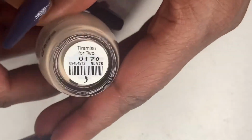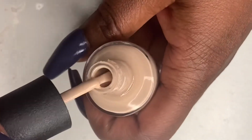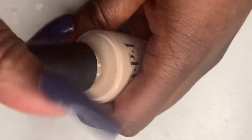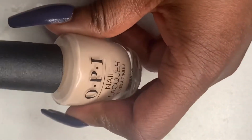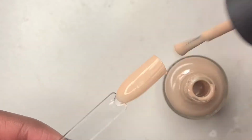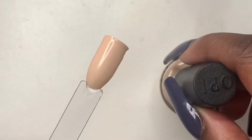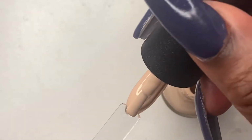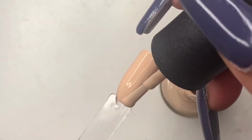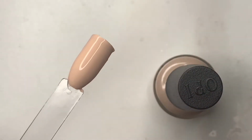So this nude, sandy-ish color is a beautiful color for an everyday. It's called Tiramisu For Two. Such a cute name. I really like it. Same thing as with the Taupe-less Beach, if you're for the subtle colors, the everyday look, this is another gorgeous color to go with. And side note, another reason why I absolutely love OPI, you can do so many layers and they never create streaks. I love it.